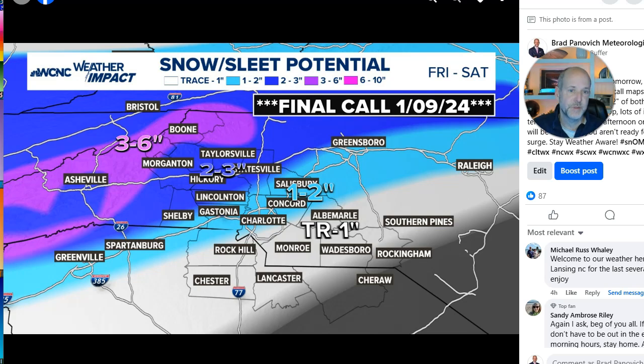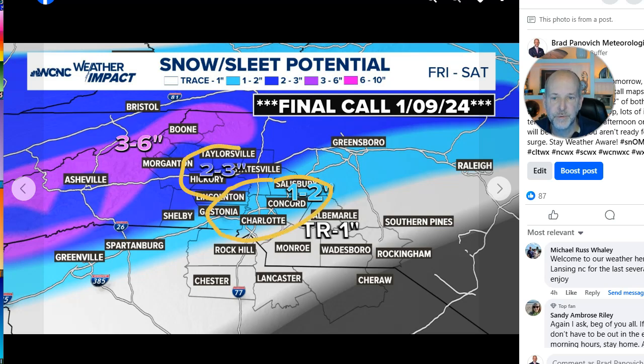So that kind of gives me a good feel for what's heading our way this afternoon and into the evening. So I'm going to stick with my original forecast from last night. This is my final call. It's not like I could change it, but I'm going to be true to my final call map. For Charlotte, in general, I'm going 1 to 2 inches, with 2 to 3 to the north, trace to 1 inch to the south, and maybe a little area of 3 to 6 inches up in the mountains.